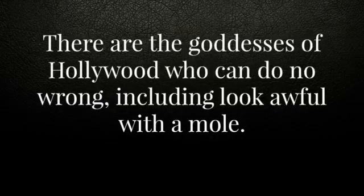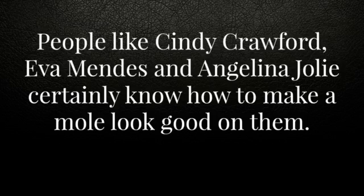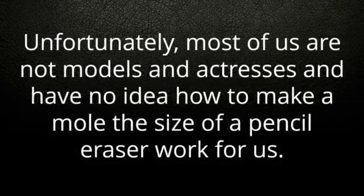There are the goddesses of Hollywood who can do no wrong. Awful with a mole. People like Cindy Crawford, Ava Mendes, and Angelina Jolie certainly know how to make a mole look good on them. Unfortunately, most of us are not models and actresses and have no idea how to make a mole the size of a pencil eraser work for us.